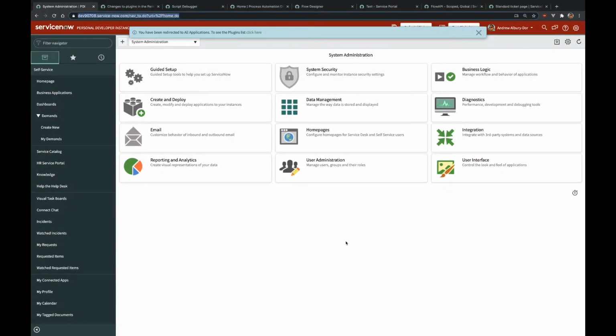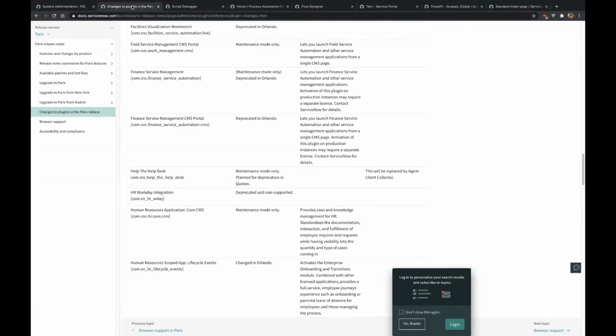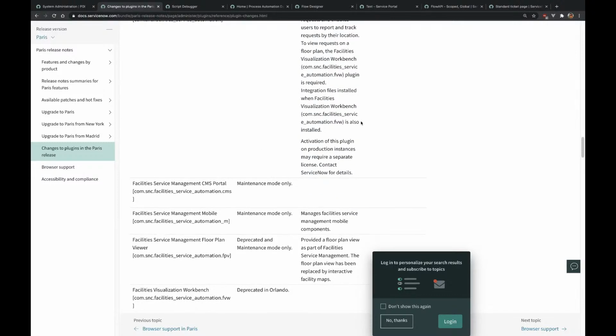Right. No worries. Well, I will jump over to my share and I will zoom in. Awesome. So I wanted to jump through a few quick things as well. I've got this page over here, which is the Paris release plugin changes. Where was I?